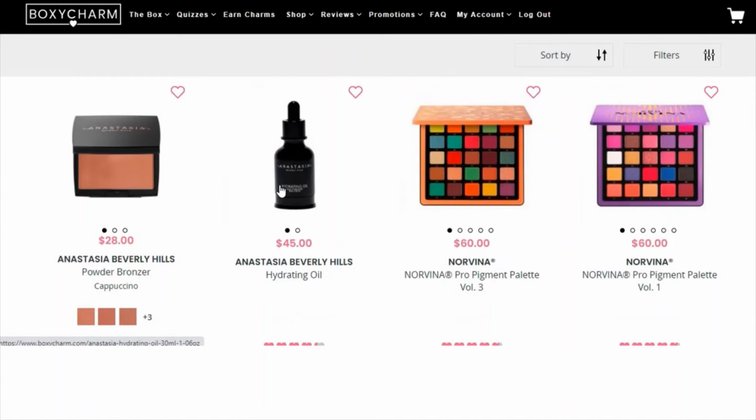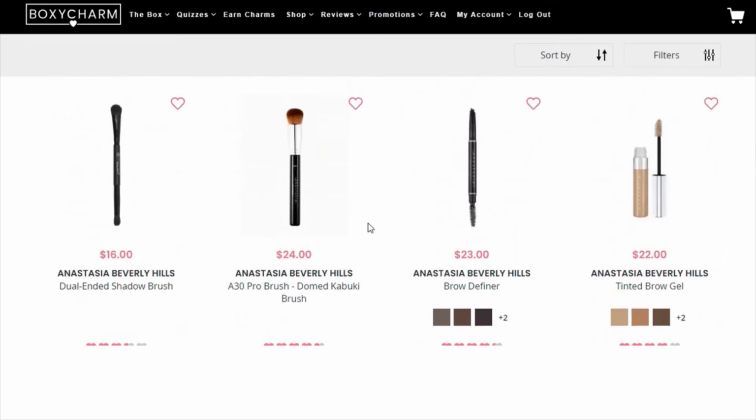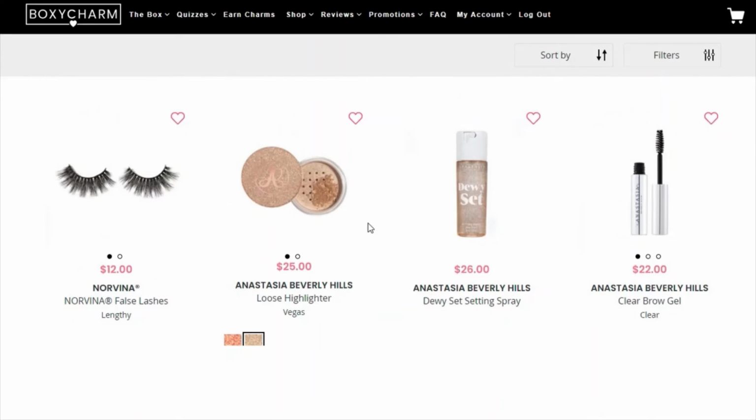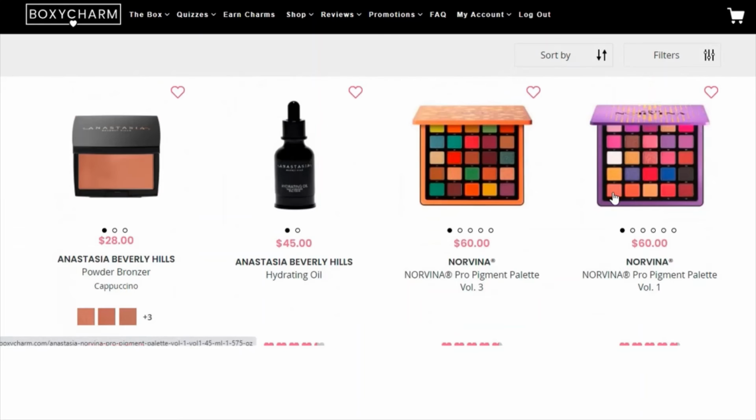Then there was a hydrating oil, which I think was also a choice item. So for that category, I think there were four options, and I think it was the bronzer, the powder, the hydrating oil. I don't know what the other one was. It might have been the lashes. I'm not sure. Finally, we come to the other choice item, which was one of these two palettes.